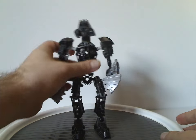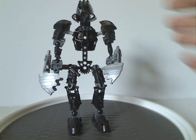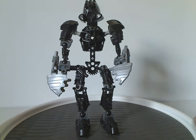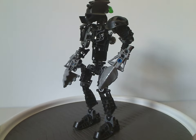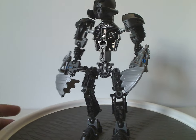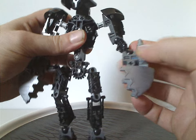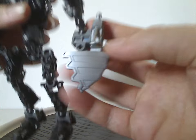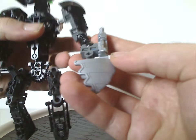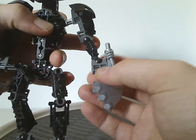First off is Toa Metru Whenua, Toa of Earth of this Toa range. And of course, same build as all the other Toa Metru sets, but now in black, of course. So now onto him in particular. The only pieces that are kind of exclusive to him are these little stone chopper or rock chopper kind of pieces, because they're in different positions.